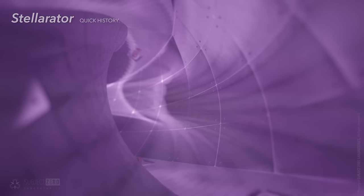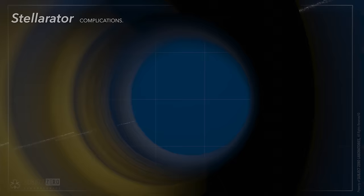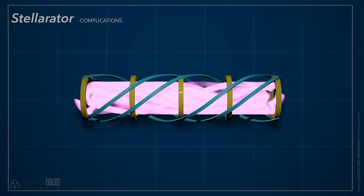Stellarators aren't new. They were first idealized by Lyman Spitzer Jr. during the 1950s. His key insights were on how to control the problems presented by tokamaks. By introducing helical field coils with alternating directions throughout the length of the torus, this alone would create the desired twisted magnetic field, giving birth to the classical stellarator.